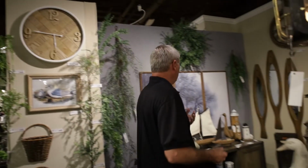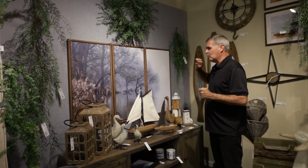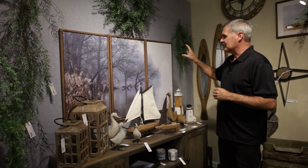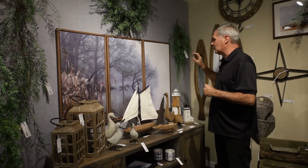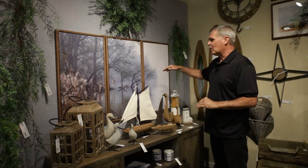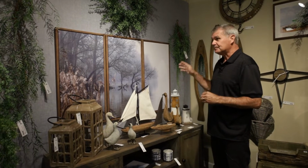Some new wall pieces that I think are exceptional. I love how this all works together as one pictorial. It's three different sections of this picture, but it works great as one piece. It gives you the illusion as you're close to the morning dew as it's rising up off of the riverfront.